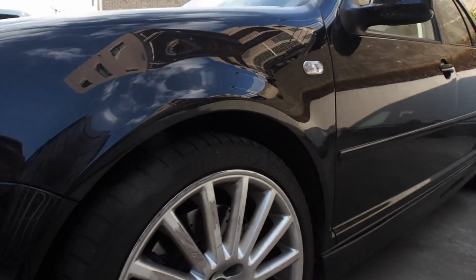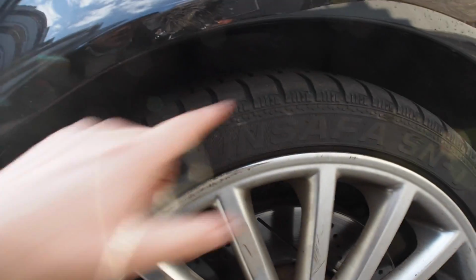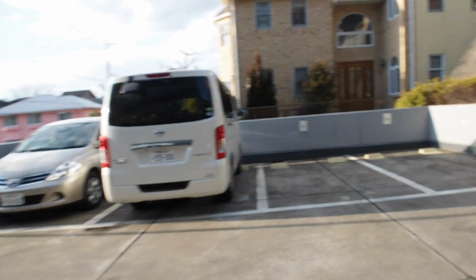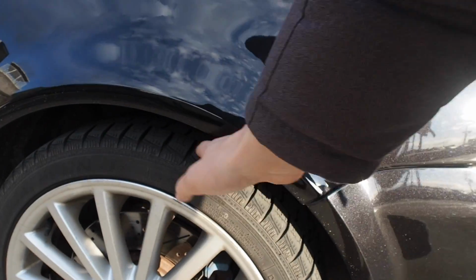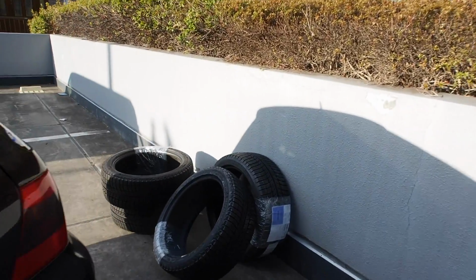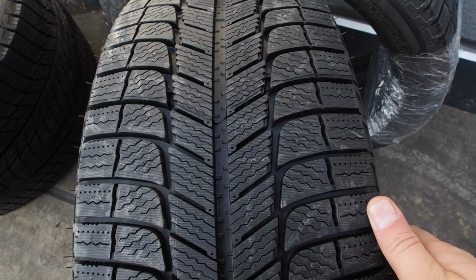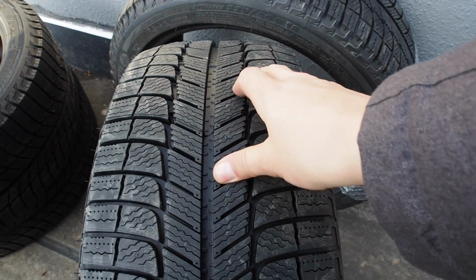Okay, so tires are dead. I showed that in the last video. And so, you see no tread on that one. Front left is worse than the front right, and so we might have a ball joint problem there. But I went and got a set of brand spanking new Michelin X-Ice tires. Look at all that delicious tread, ready to eat up the snow and the ice.